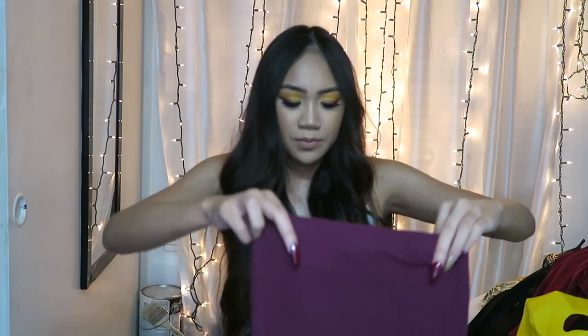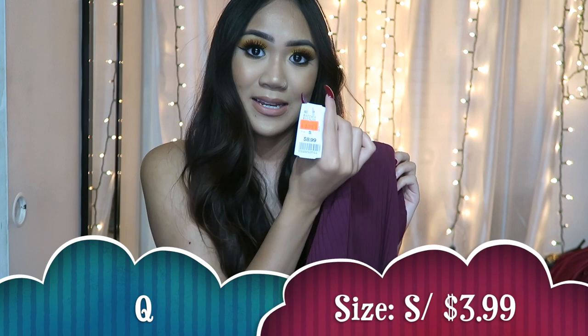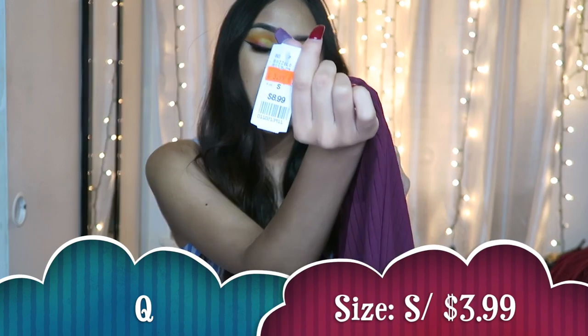This one is also from Q, and I found it on the sales rack. And once again, I don't know why I keep saying that, because everything that I found was on the sales rack. But this one still has the price tag on it because I didn't end up wearing this one yet. And so it was originally $8.99 and it's $3.99.